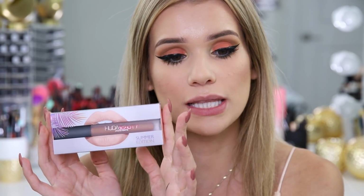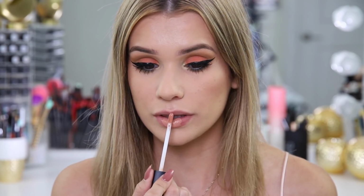Last up, we have the Huda Beauty Liquid Matte. This is their summer edition in the shade Bikini Babe. Now, this is the first time I'm trying out one of these liquid lipsticks. I'm very excited because I see them all the time on Instagram. This is like a really nude shade. Might have to go in with a lip pencil just because this is very nude.